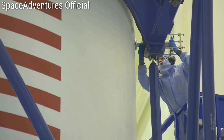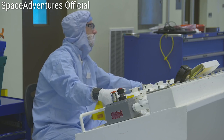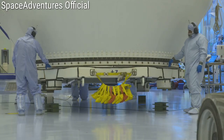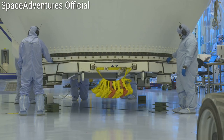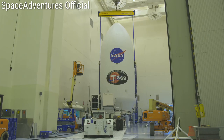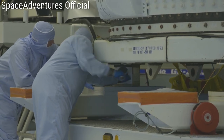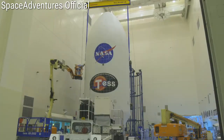Getting TESS to this point was no small feat. It took several teams working closely together to ensure every system and every piece of hardware are ready for this mission. With the crane doing the heavy lifting, the fairing rises off the floor. It's guided toward the transporter, with team members helping every inch of the way. The fairing must be attached securely to the transporter for the final miles of its journey on Earth. There is no margin for error. The Falcon 9 rocket is waiting.